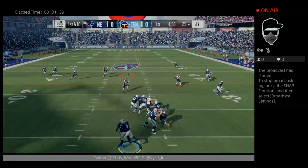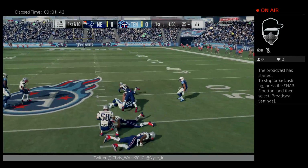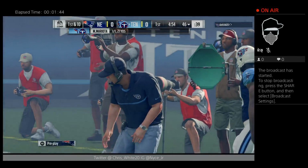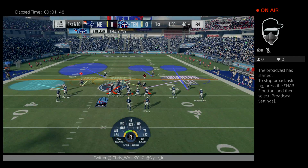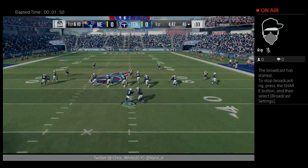They go play action here on first down. And it's brought in by Eric Decker. And they're going to get this one all the way out across the 45. And a nice gain of 21 yards.